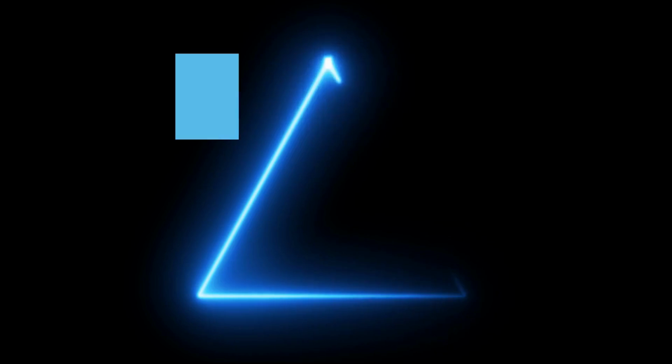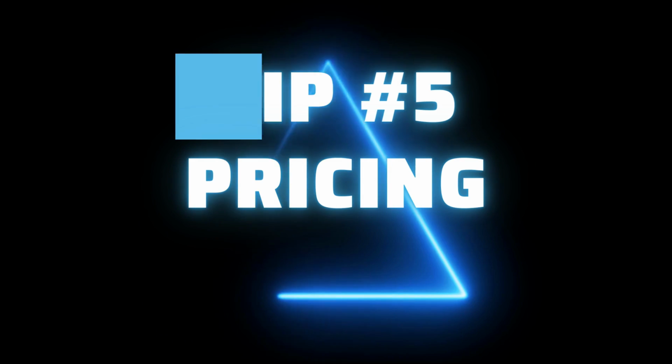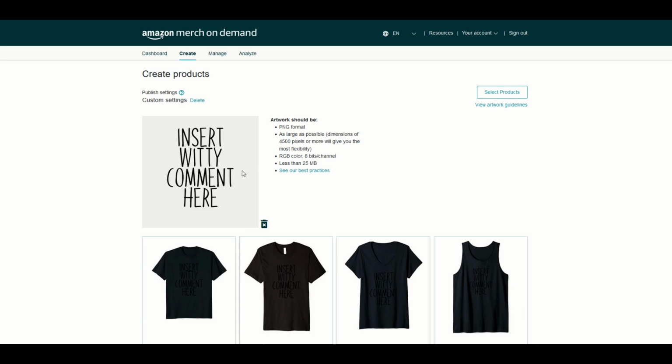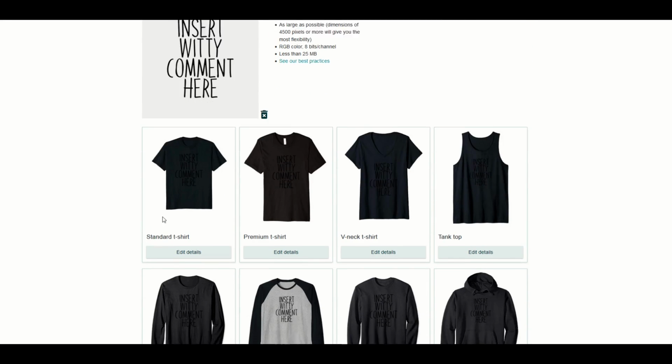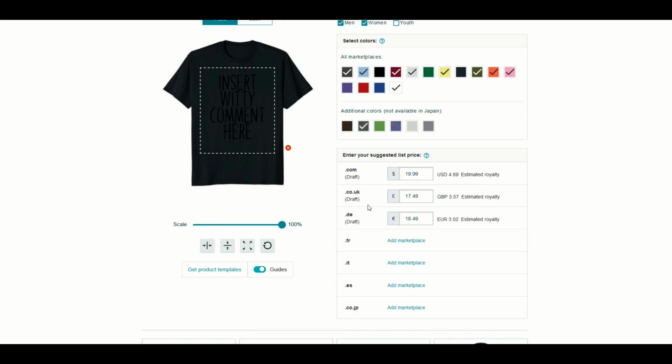on some shirts. And tip number 5 is to really pay attention to the pricing. So here I've got an example on Merch by Amazon, insert witty comment here. That's my hilarious t-shirt design. I'm going to go to standard t-shirt. Now here's where people sometimes run into problems. You have to remember that you're competing with other designs on Merch by Amazon. So do you really want it at $19.99? If so, it's a $4.89 royalty. You could go as low as $16, and that's $1.93. You could even go as low as $15.